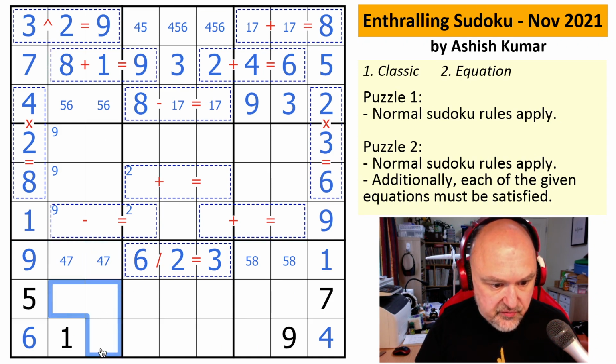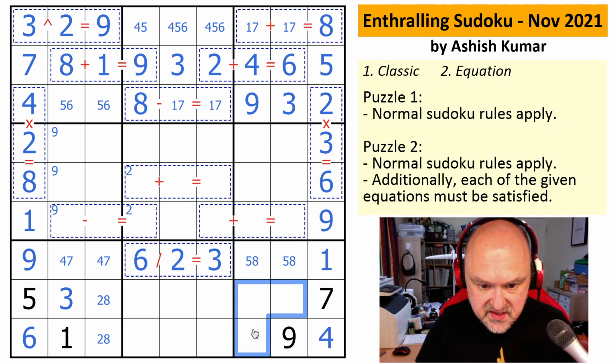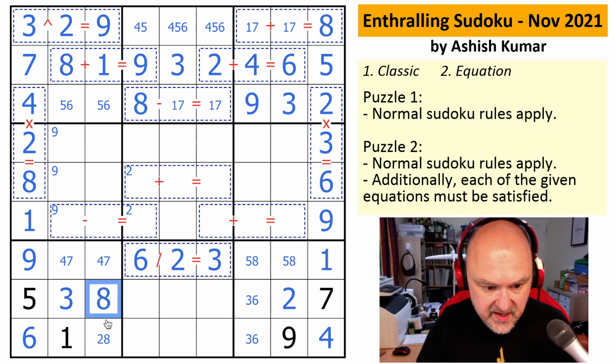So this is a known triple. 2, 3, 8. There's no 8 or 2 there. That's a 3. I can take 3 out of there. This is a 2, 8. This is a 2, 3, 6. That's the 2. There is no 2 in there, but the 2 looks over making that 8 and that 2. This 3 looks over making that 6 and that 3.